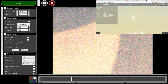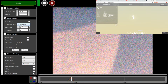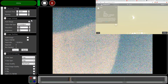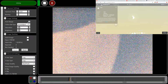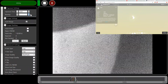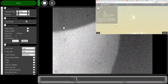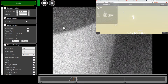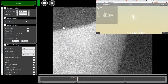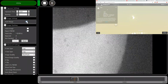Alright, let me try and auto range. Let's see if that helps. Try binning. That did not seem to help. Oh well.